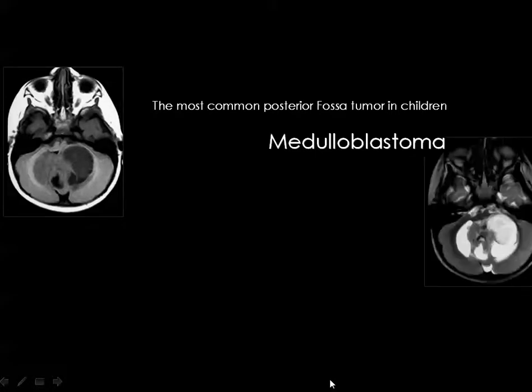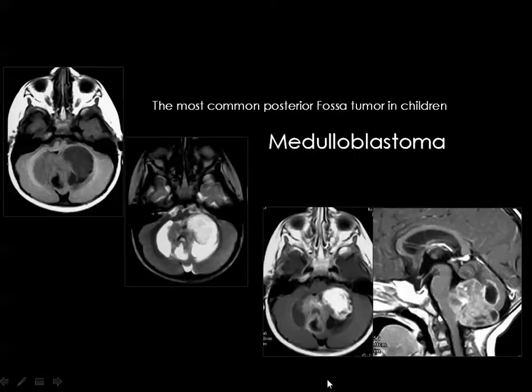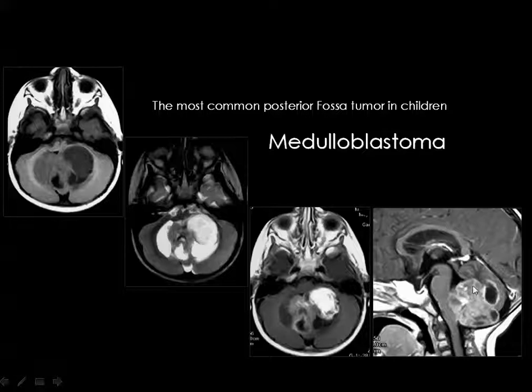Then this is the medulloblastoma showing the cystic component and the characteristic appearance in the sagittal image, with the main bulk of the tumor in the cerebellum, part of the lesion in the fourth ventricle, and the upper part of the fourth ventricle is free.